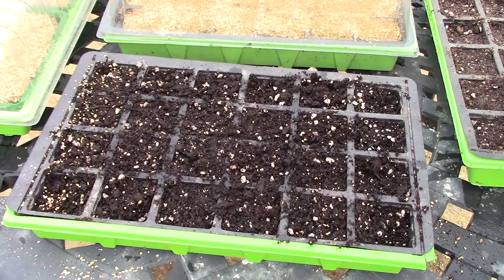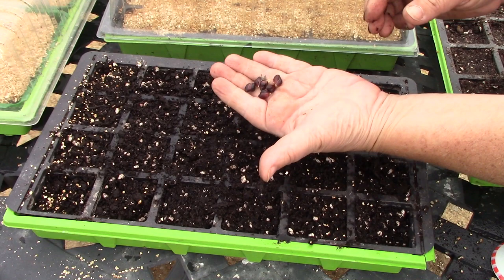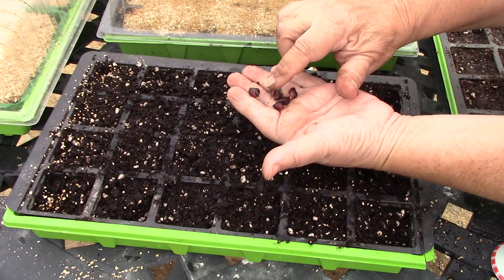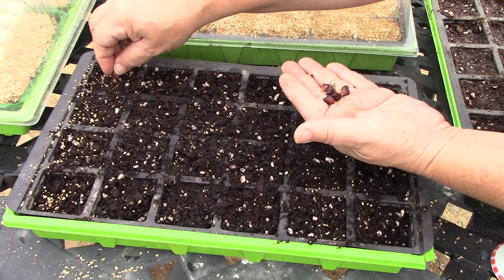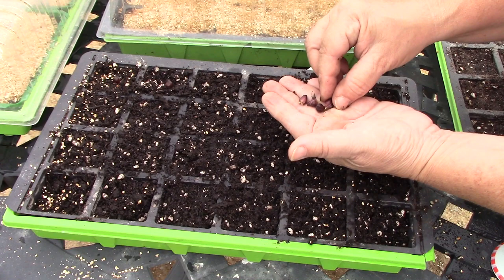Next up, we have our tiger lily bulbils, and these are already half grown, let's just say. So we're going to sow one per cell, and I will just have a look, and if there are any roots at the base of the bulbil, I'll place it with the roots down in the soil, like that. That one has roots. Place it down here.